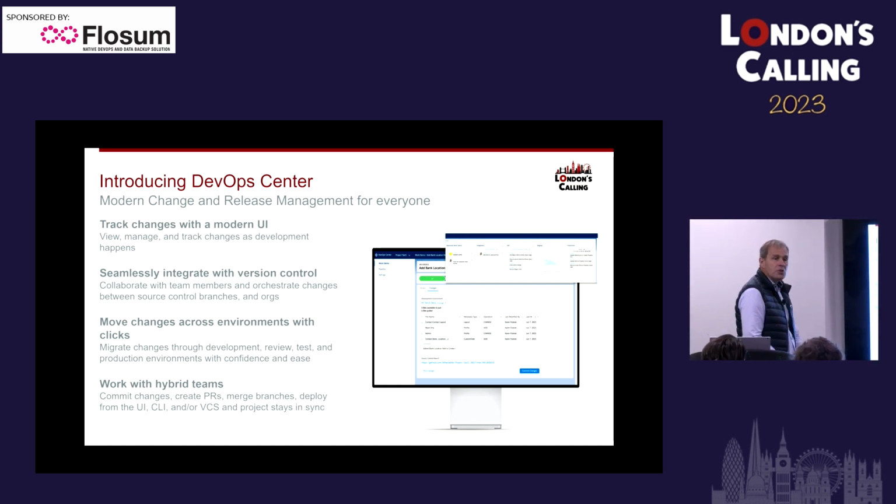It's a modern UI built into Salesforce. This is genuinely a user community talk rather than a Salesforce pitch. Salesforce are changing the UI because, to be blunt, they got it wrong the first time. They built bespoke Lightning web components when just using Lightning would have made a massive difference. But all said and done, it's part of the platform. It is quite usable. It does what it says on the tin.